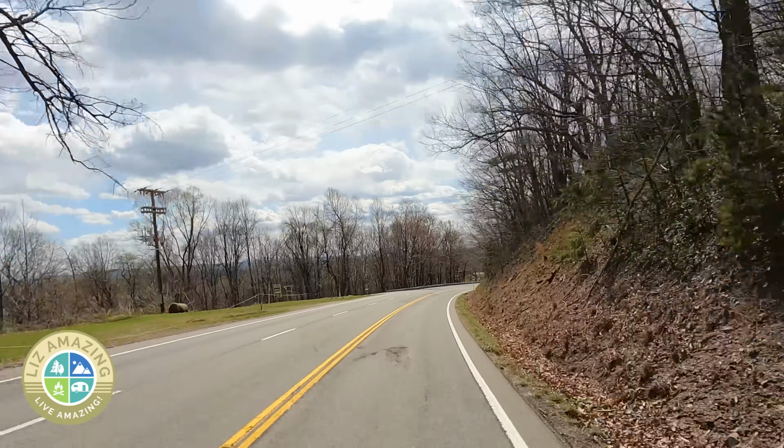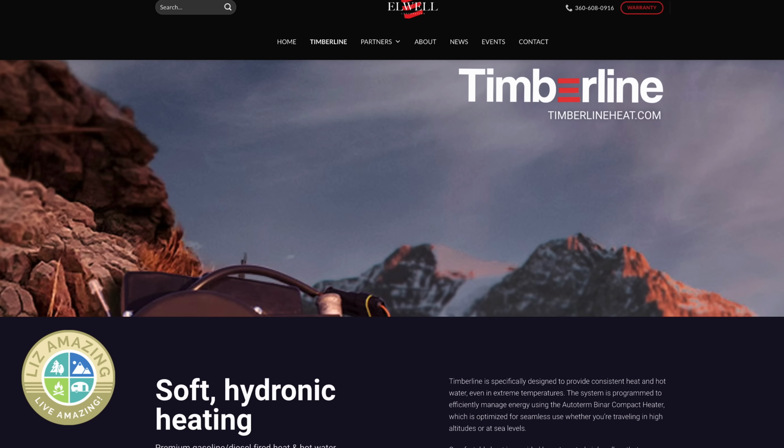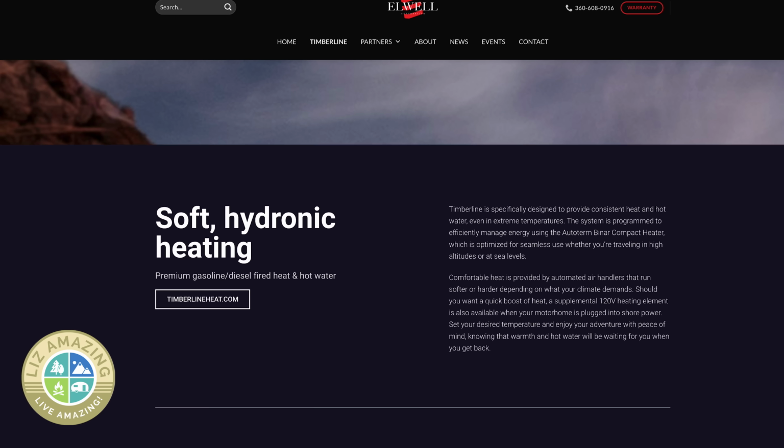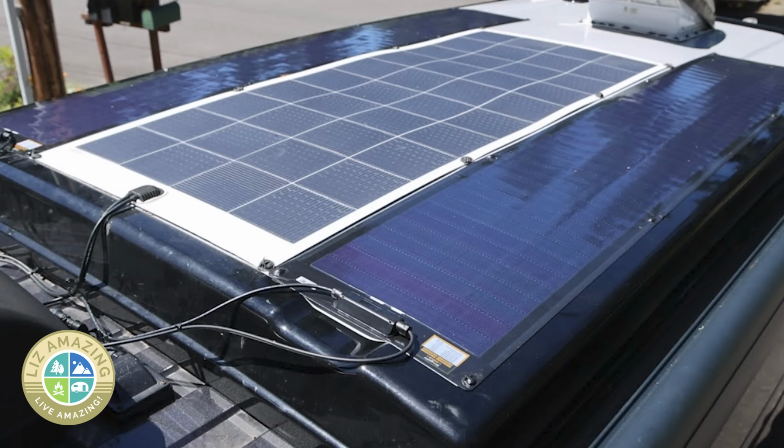Take the vehicle back. The Timberline system's not working. When the Timberline system is not working, we do not have heat and we do not have hot water. The generators and shore power will not charge the battery consistently. The only thing that charges the battery consistently are the solar panels, and that's just not enough to actually fully top off a battery. Now all the window trims are peeling off.